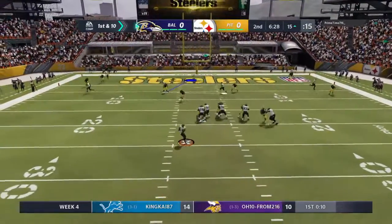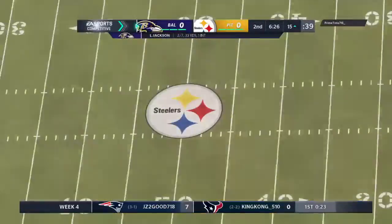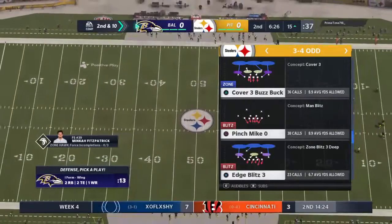Inside the red zone here. They'll look to throw. Being chased out left. Looking end zone, but it's incomplete. J.K. Dobbins, the one he was looking for. But it's going to be 2nd down.